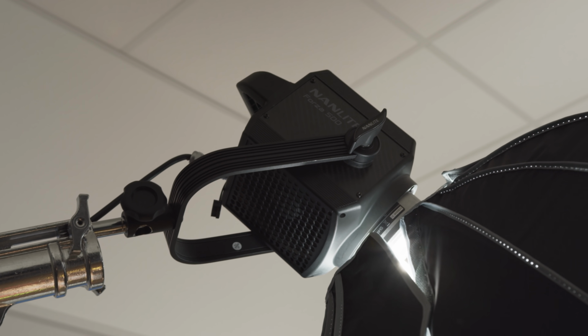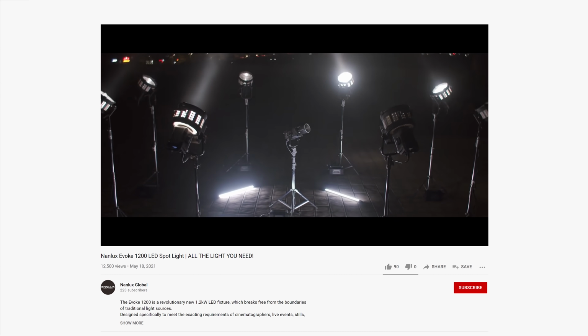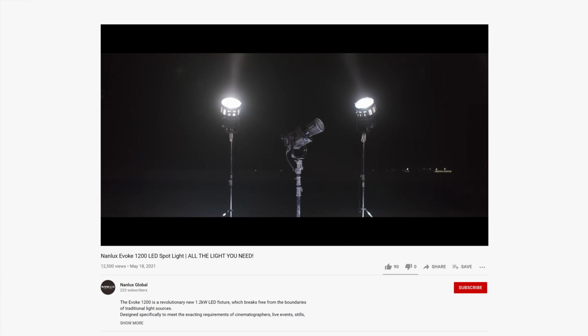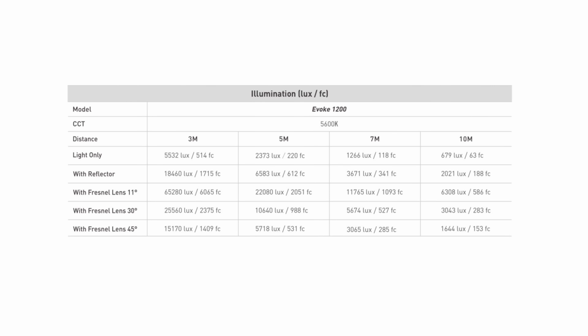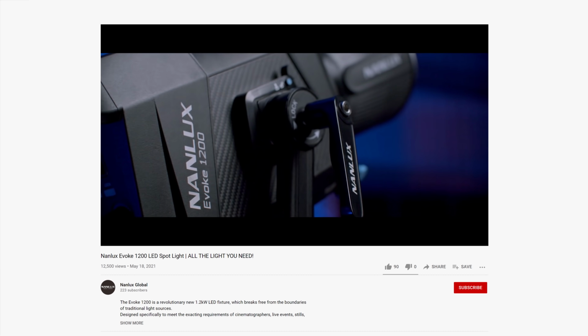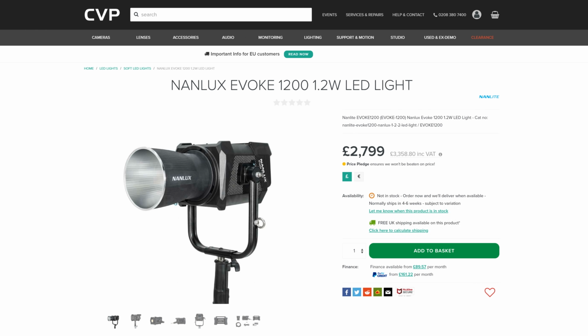Nanlite have been producing some fantastic lighting fixtures for a while now, and they recently announced their Evoke 1200 LED fixture. This is a high power draw 1200 watt fixture with a 120 degree beam angle, with a claimed output comparable to a 2.5K HMI Fresnel, which if true, is pretty insane. It will be available in both daylight or tungsten models, uses a unique mounting system for flexibility, and will have all the bells and whistles you would expect from a Nanlite fixture. For people wanting a high output LED, this could be a really compelling option, as there aren't that many options out there.